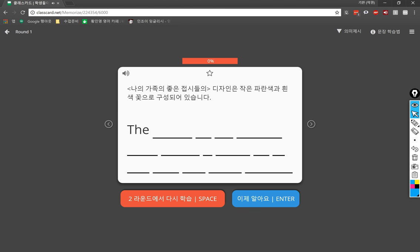The design on my family's good dishes is made up of tiny blue and white flowers.